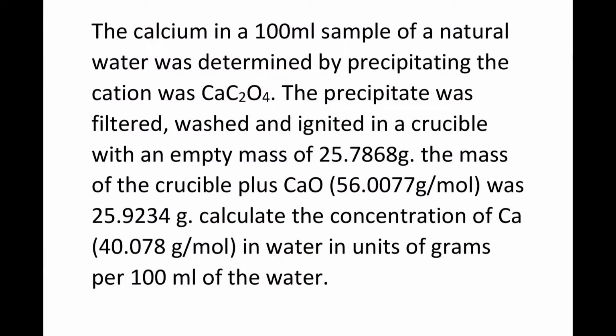The calcium in a 100 ml sample of a natural water was determined by precipitating the cation as calcium oxalate. The precipitate was filtered, washed, and ignited in a crucible with an empty mass of 25.7868 grams. The mass of the crucible plus calcium oxide was 25.9234 grams. Calculate the concentration of calcium in water in units of grams per 100 ml of water.